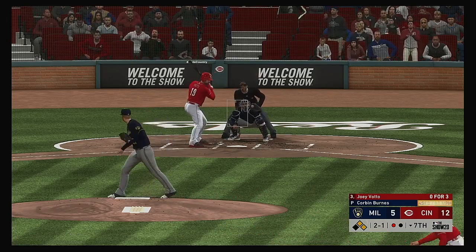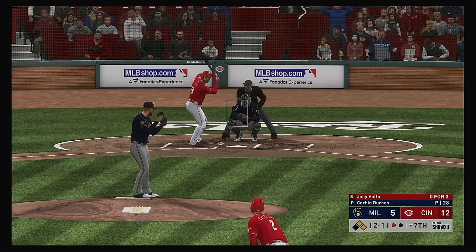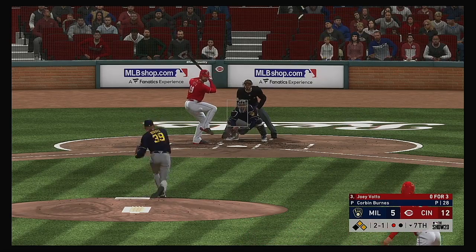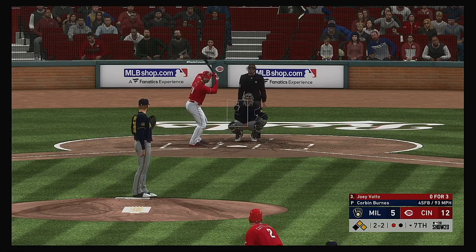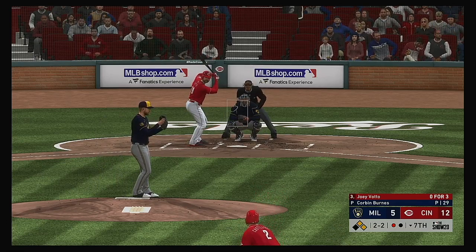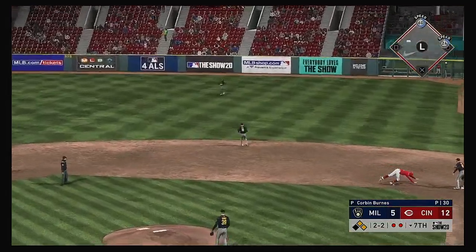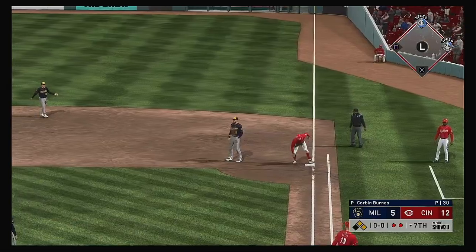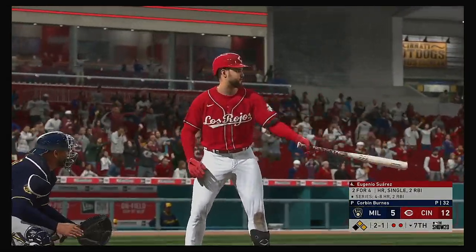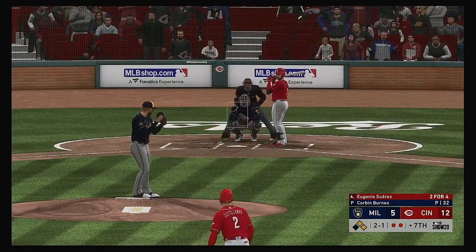So now to the plate, Joey Votto. Outside, 2-1. To 2-2 now. Has a look, now the pitch. On a rope to the second baseman. So here's the cleanup hitter, Eugenio Suarez. Two outs and two runners aboard here in the seventh inning.